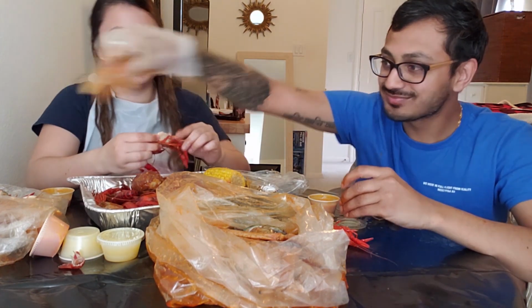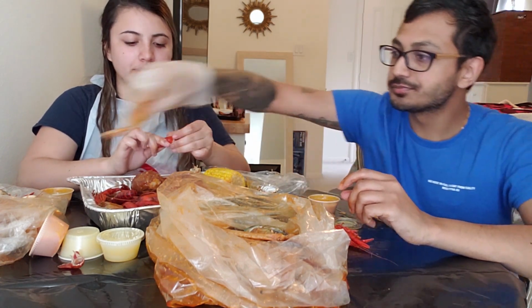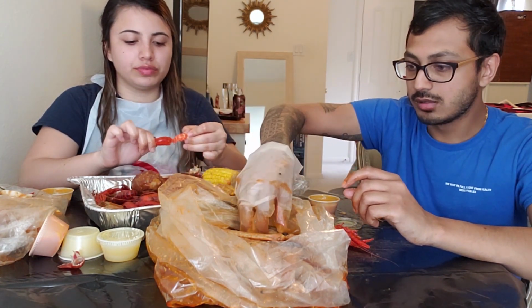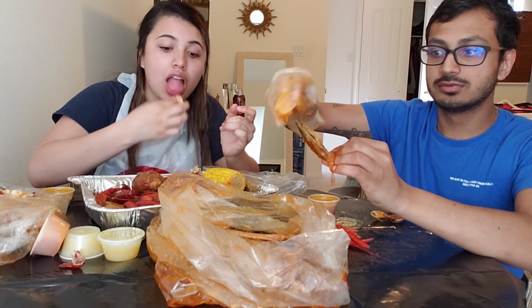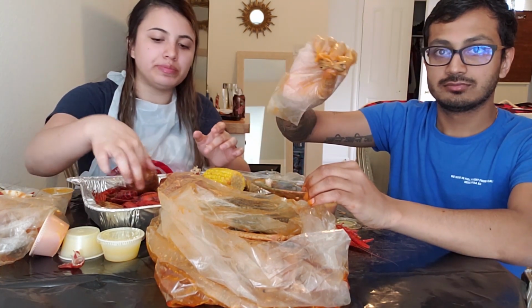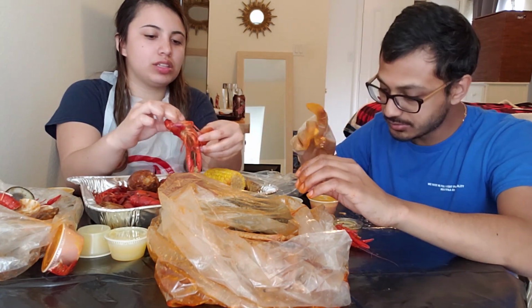Still haven't dipped my crawfish in the clam yet. I'm almost done with it. I'm kidding. With the crawfish? Damn, that's a huge one. Look at this one. I think that's also something that I like about this place, the size of the crawfish.